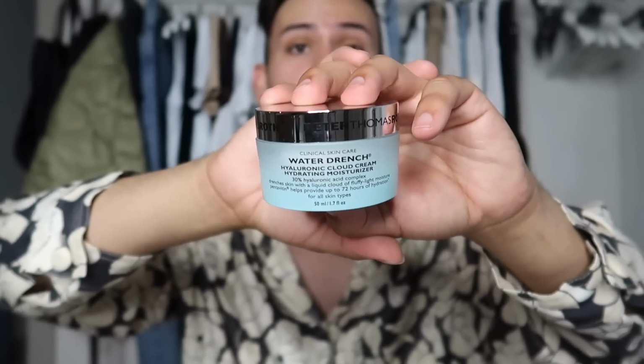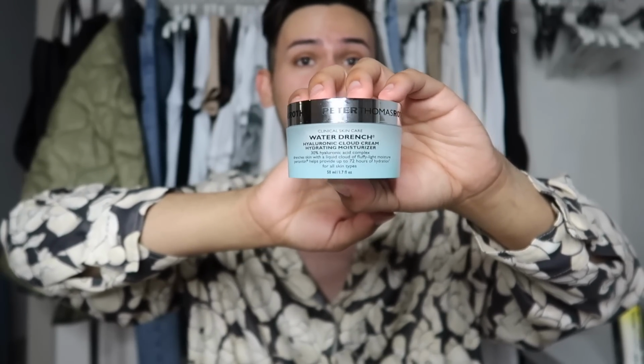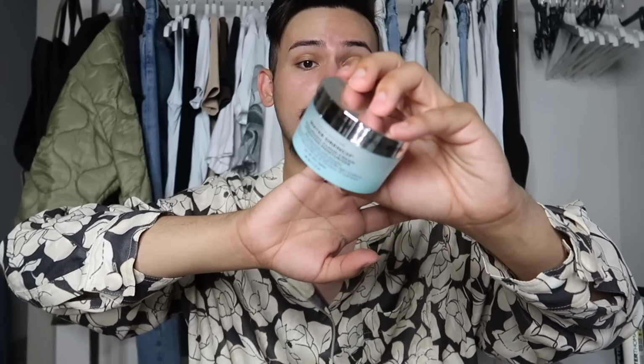I've tried the Clarins one, I've tried the Belief one, I tried the Neutrogena one, and I have been liking this one quite a lot. I actually do like this one a little bit more, because the Belief one, I feel like it irritated my skin. And I also found that the Clarins one was a little bit more fragrant, and you could really feel the fragrance. I'm not a big person when it comes to fragrance, and this one's just very minimal.